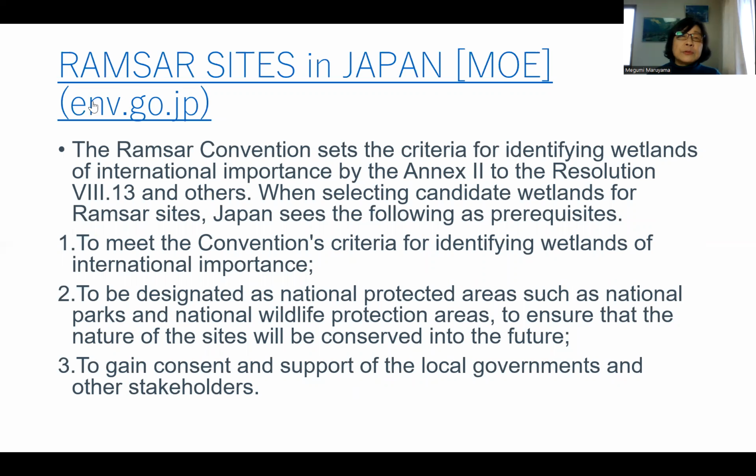And you should take a look at this site also. The Ramsar Convention sets the criteria for identifying wetlands of international importance by Annex 2 to Resolution 813 and others. When selecting candidate wetlands for Ramsar sites, Japan sees the following as prerequisites. First, to meet the Convention's criteria for identifying wetlands of international importance. Second, to be designated as national protected areas such as national parks and national wildlife protection areas to ensure that the nature of the sites will be conserved into the future. Third, to gain consent and support of the local governments and other stakeholders.